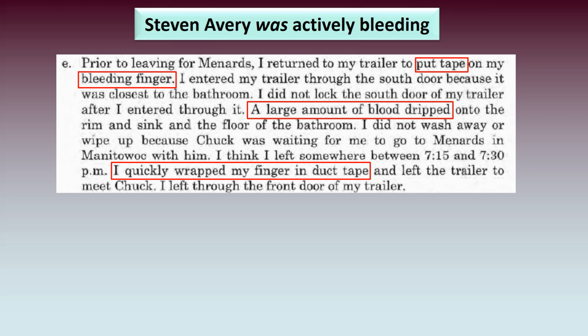Prior to leaving for Menards, I returned to my trailer to put tape on my bleeding finger. I entered my trailer through the south door because it was the closest to the bathroom. I did not lock the south door of my trailer after I entered through it. A large amount of blood dripped onto the rim and sink and the floor of the bathroom. I did not wash away or wipe up because Chuck, that's Steven's brother, was waiting for me to go to Menards in Manitowoc with him. I think I left somewhere between 7:15 and 7:30 p.m. I quickly wrapped my finger in duct tape and left the trailer to meet Chuck. I left through the front door of my trailer.